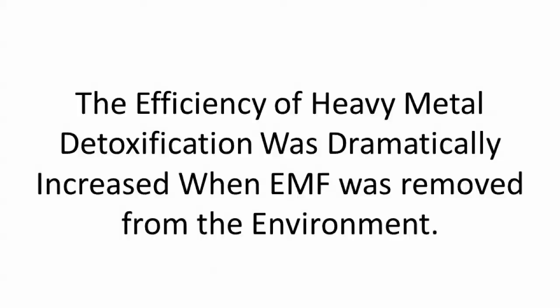So from toxic to EMF protection to starting to heal and detoxify within hours. That's pretty incredible. Yeah, how they basically described it was they said that the efficiency of heavy metal detoxification was dramatically increased when the electromagnetic radiation was eliminated from the environment. And we know that heavy metals are one causative pathway for autism symptoms. If you look up mercury toxicity and look up autism, the diagnostic profiles are very similar.